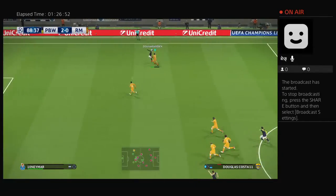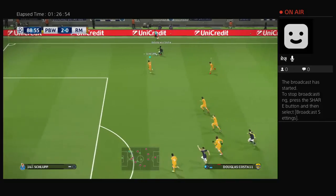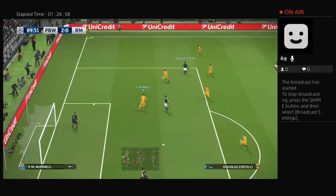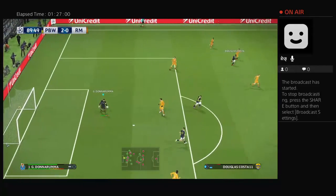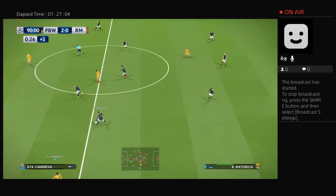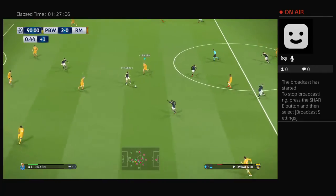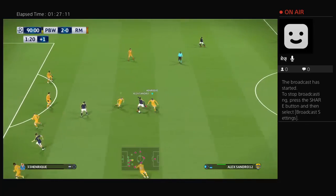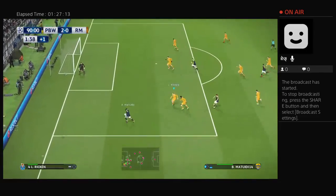Steered out wide. Doug looking to shoot! And the keeper barely had to move. Well, to put it this way, he's probably made better decisions. Loose ball, who's going to get that? Alexandro plays it out to the wing.